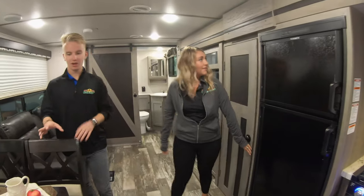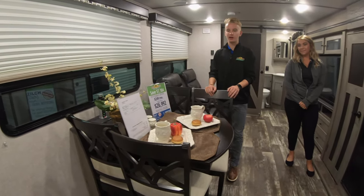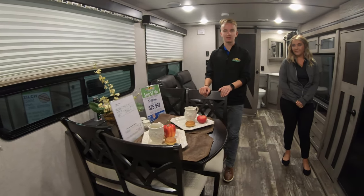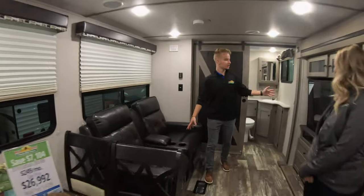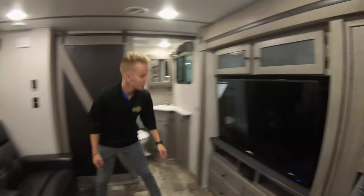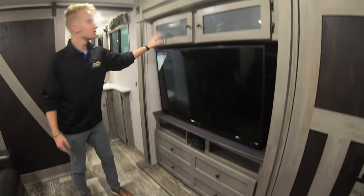I want to point out the feature of this freestanding dinette. It gives you a lot of room around here to maneuver around. You can put a chair here at the end to add some more space for eating. Theater seating right across from your large TV, and there's storage all around here. So you do have these nice large big drawers down below. There's some storage space up above.